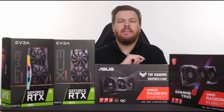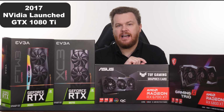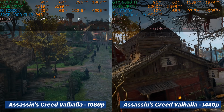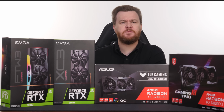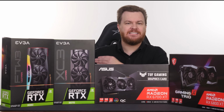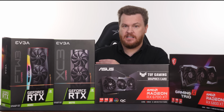Quick rewind. In 2017, NVIDIA launched the GTX 1080 Ti. The 1080 Ti is still a viable graphics card today. Not really at 1440p. It really has kind of left the 1440p space at this point. Don't look at Shadow of the Tomb Raider benchmark. Shadow of the Tomb Raider is 4 years old. New current games, it's a 1080p card. But it was a 1440p card for a very long time.